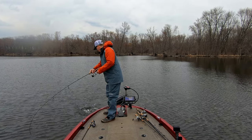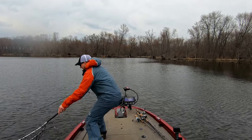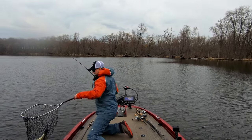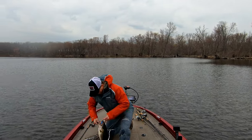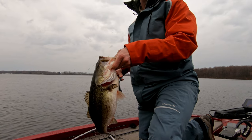Ooh, it's a nice bass right here, but the tree come out. Don't let people see it. Okay. That's a good 2.5, 3 pounder. Not bad, first bass of the year on the Yozuri Redland vibe.